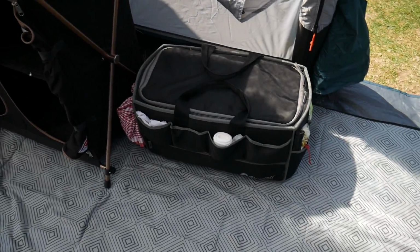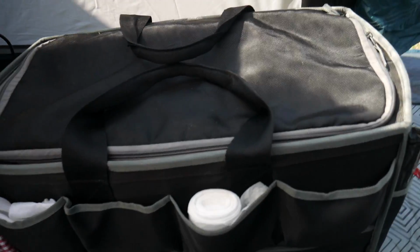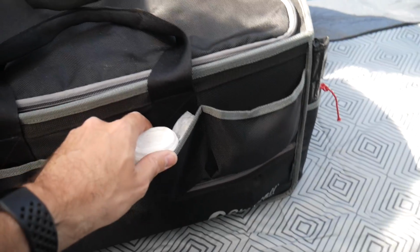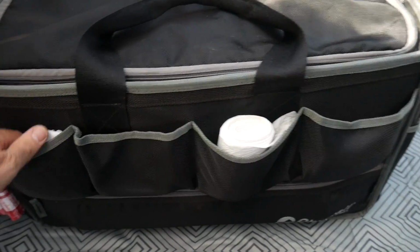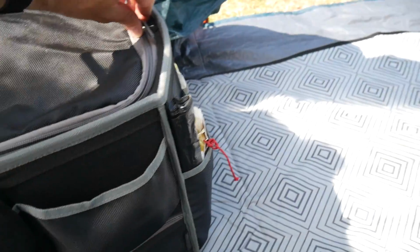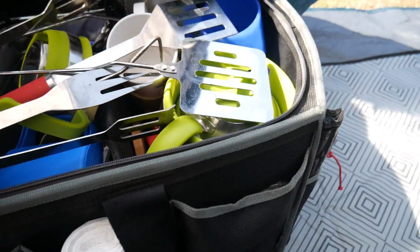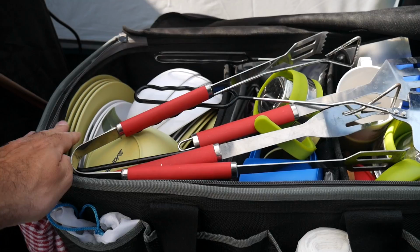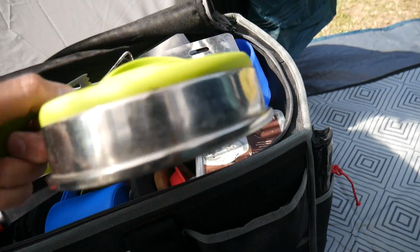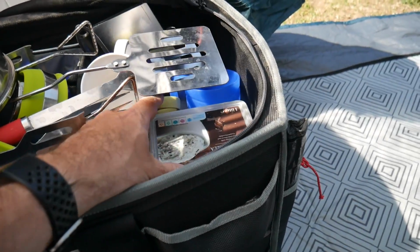Now one other thing here, and we will get to the kitchen in a minute, but this is kitchen related. This is a caddy that we've had for years, and it's got all sorts of things we take ready. Bin bags, a bag for dirty washing, tea towels we keep ready, and inside here we've got loads of stuff. We've got all our plates, knives and forks, a pop-up kettle here, and a box of tent pegs so we can dry a few things out that we need to.